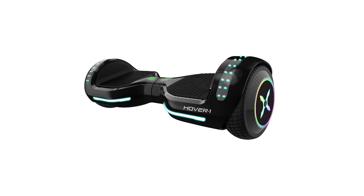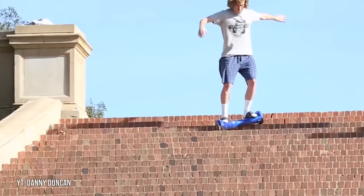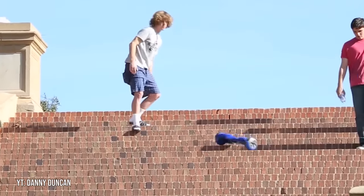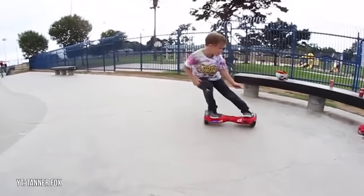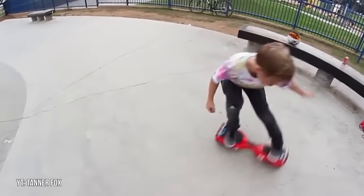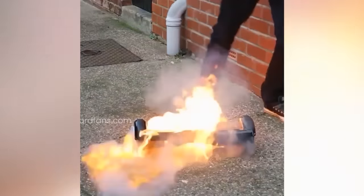Next, we have hoverboards, which are arguably one of the worst inventions of all time. Even though hoverboards might not seem skateboarding related, when they first got popular, a lot of people brought them to skate parks, so it's definitely worth mentioning. For those of you who don't know, hoverboards came out around 2015, and it didn't take long for them to start blowing up, both figuratively and literally.